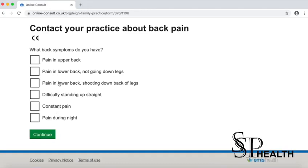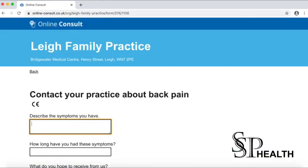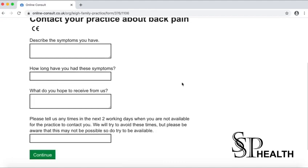So this is going to ask us specifically, where is the pain? So mine's in the lower back, running down my legs. Okay, and then this bit's going to ask us to search for our symptoms or input our symptoms. So we're going to put pain down the back of our legs, or leg pain, and how long we've had the symptoms. We've had it for about 2 years, so it's not going to be a serious issue, but it's starting to get on my nerves.